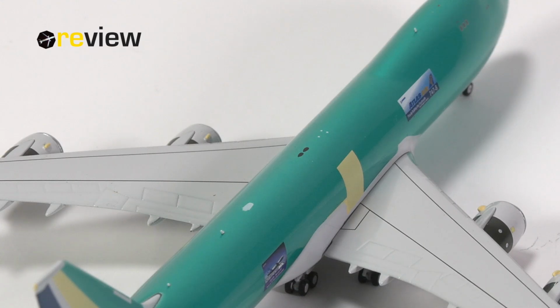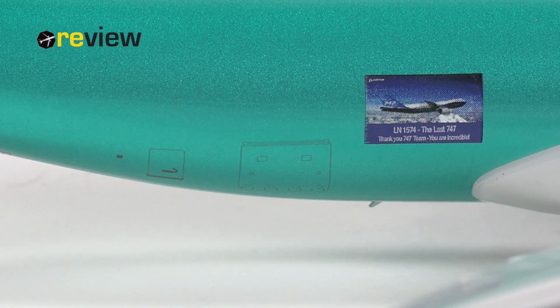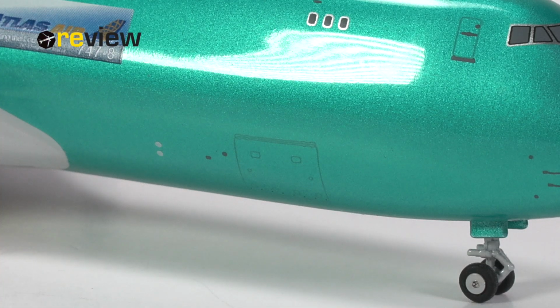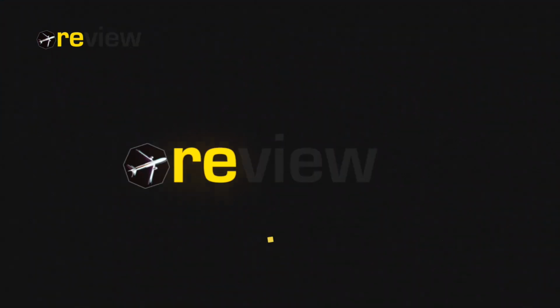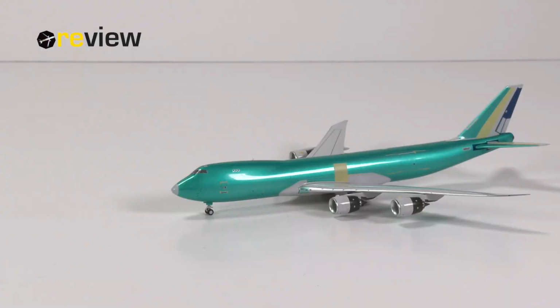Looks really great. And then last but certainly not least, we do of course also have the remaining doors to the cargo compartments printed on here at the back of the aircraft, and also here at the front of the aircraft. So there we have it, the Boeing 747-8F of Atlas Air, still in the primer livery from NG Models in scale 1 to 400. And what can we say about this aircraft model?